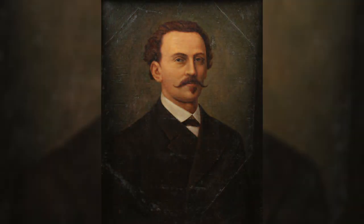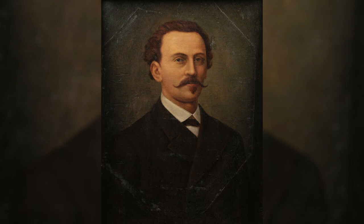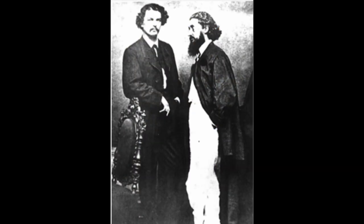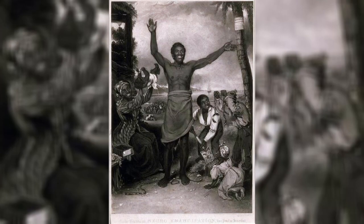And his close friend Segundo Ruiz Belvis. He was also a Puerto Rican abolitionist who fought for Puerto Rico's right to independence. He befriended Ramon and joined the secret abolitionist society founded by Ramon himself. The society baptized and emancipated thousands of Black slave children.